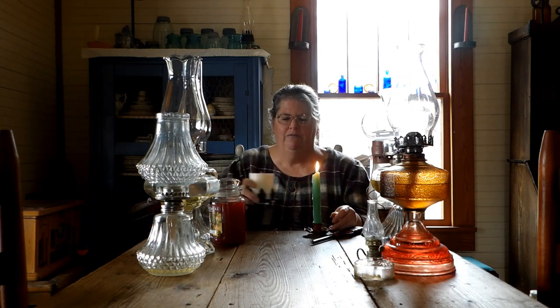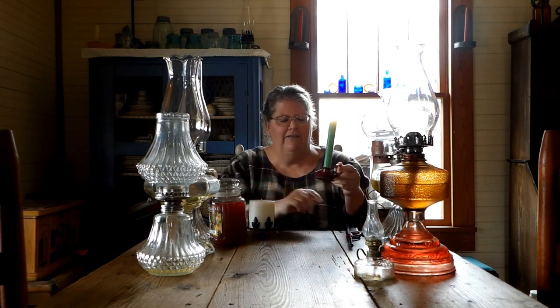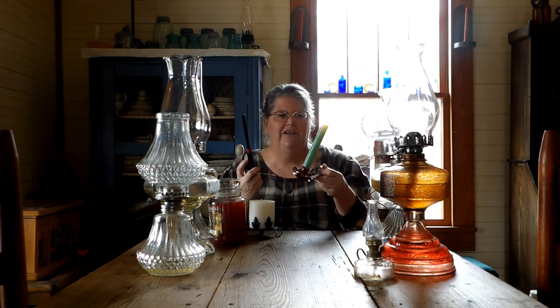But these are some of the three options. There's a whole lot more than that. But this is my favorite just because I can carry it around. You know, it's not going to go out. And when you're going to the bathroom, this is your friend right here. In the middle of the night, have this beside your bed. There you are. You're ready to go.